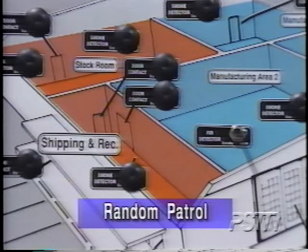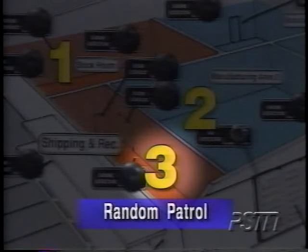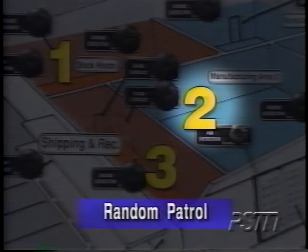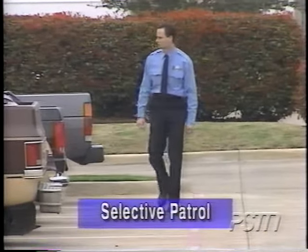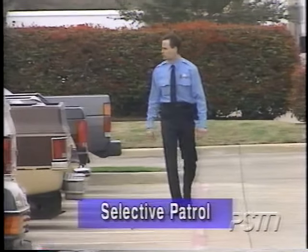Then there is random patrol. Now random patrol could also be called erratic patrol. Now for example, if you have buildings 1, 2, and 3 in your beat, don't just go to 1, 2, and then 3 when you're on patrol. But go perhaps one night 1, 2, 3, then 2, 1, 3, then 3, 1, 2, or any other combination. And you never do the same twice. This way it's always confusing and difficult for someone to locate a pattern of your patrol behavior. Next is selective patrol. Now this requires concentration of patrol activities in high-risk or known problem areas.